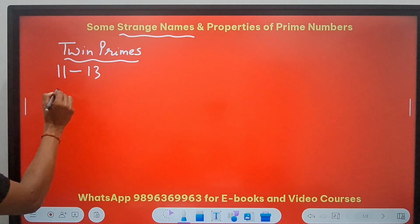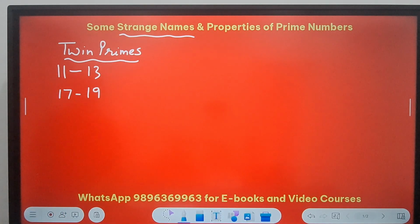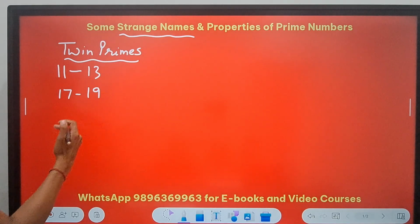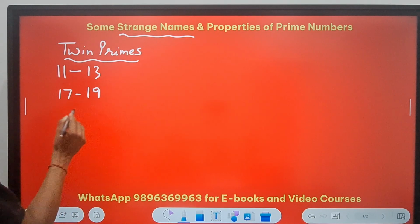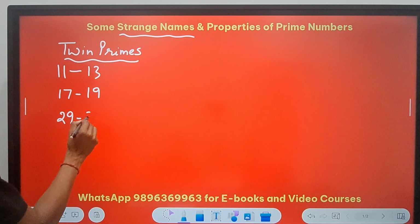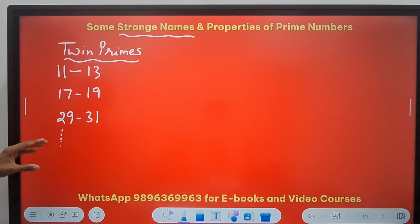We have 17 and 19. This is also a pair of twin primes. And likewise, if you proceed further, then 21, 23, 25, 27, 29, 31. 29 and 31, this is yet another pair. And likewise, if you carry on, you will find so many different pairs of twin prime numbers. So it is a very common concept, and I think most school students study the twin prime numbers.